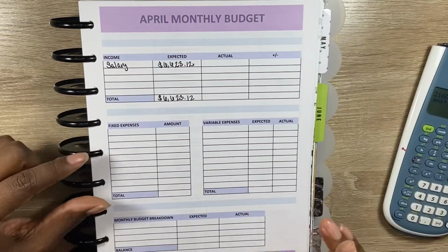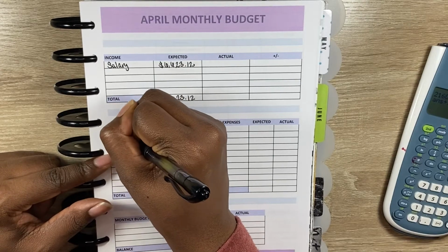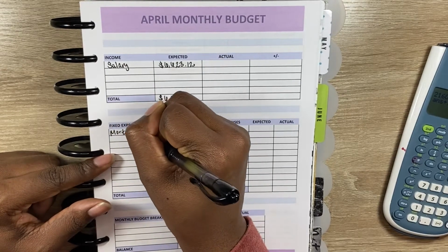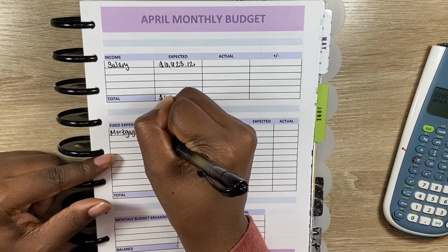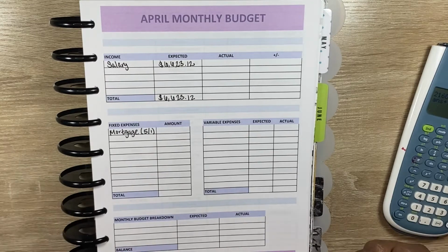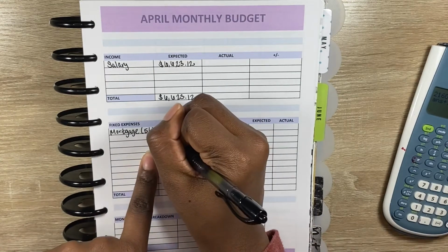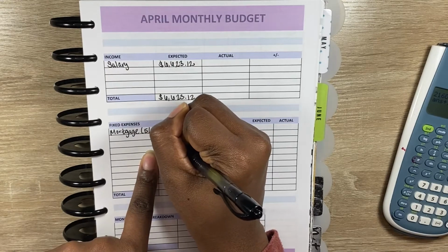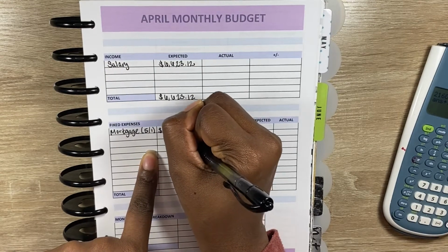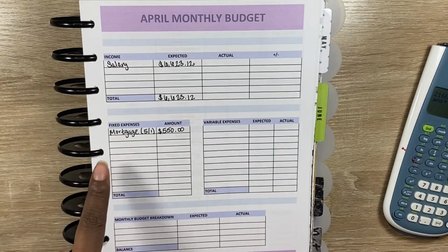All right, so the first bill I'm going to write down is my mortgage, because that is the most important one, and that will be due on May 1st, because April 1st was taken care of with the second paycheck from March. For my mortgage, I contribute $550. And the difference comes from my boyfriend.